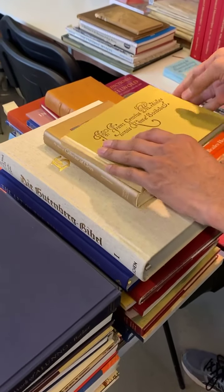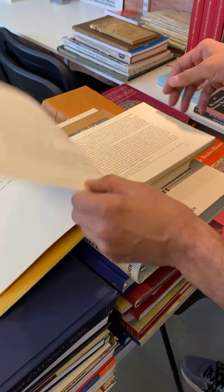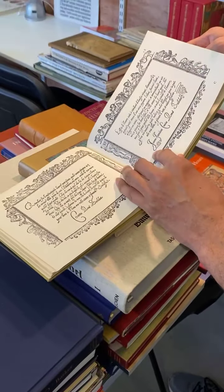Then there's the facsimile from Cresci. So we have a Cresci facsimile to show us the letters of the Cancelleresca hand. Then there's the Benedictional of St. Ethelwold.